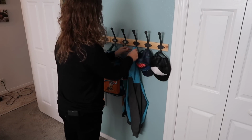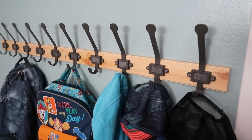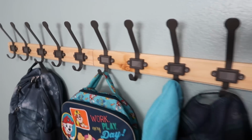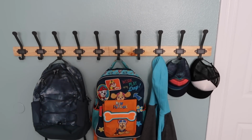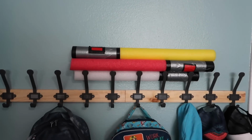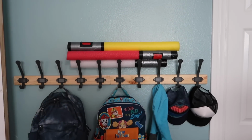Exactly what we needed for this area was a place to put backpacks, jackets, hats, and when my boys get home from swim, they can hang up their towels. And this is how I use IKEA organizational products to keep my home organized and tidy and simplified.